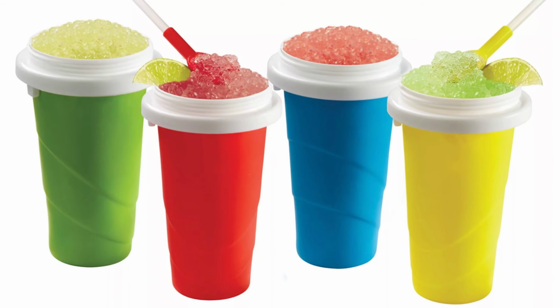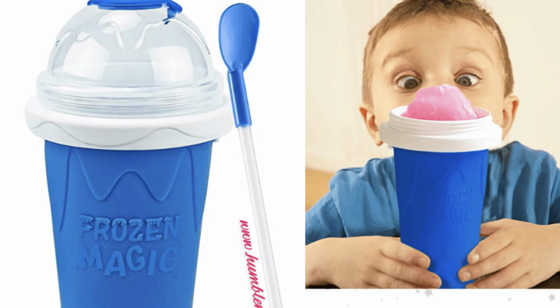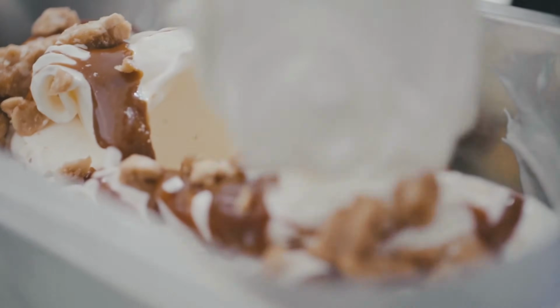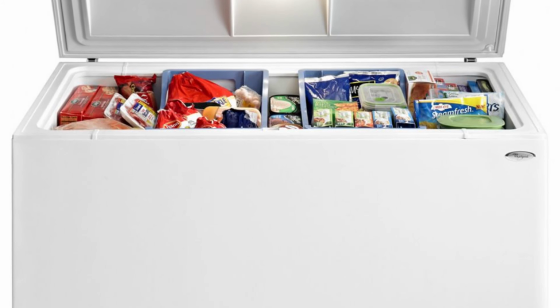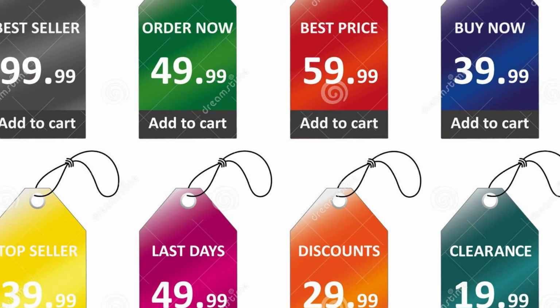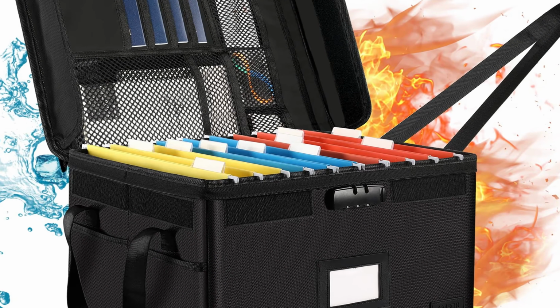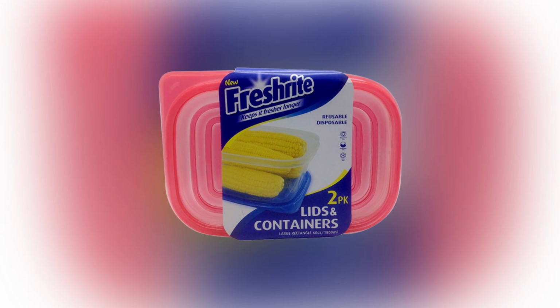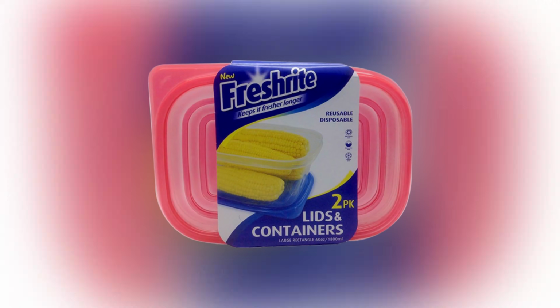Number 3, Slushie Cup Frozen Magic Squeeze Cups. Coming in at number 3, we've got the Slushie Cup Frozen Magic Squeeze Cups. These are a unique twist on frozen treat makers. Just pour in your drink, freeze the cup for a few hours, and squeeze to turn it into a slushie. Priced at about $20 to $30 for a 2-pack, they're the cheapest option here and super portable. No electricity or ice needed, which is a big plus, and they're reusable with a lid and straw included.